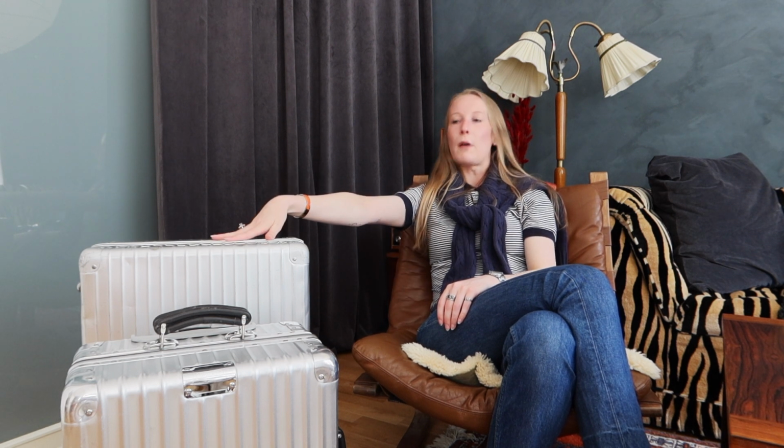So I sent it off to Germany. They replaced all the wheels for free. Great service. It went so smoothly. I didn't even have to pay for the shipping there or back. So I was very happy with that. To me, that is how customer service should be, especially when you pay this amount of money for luggage.